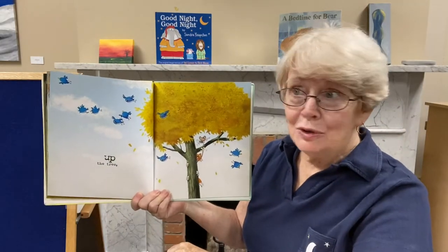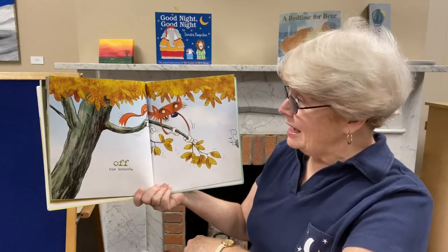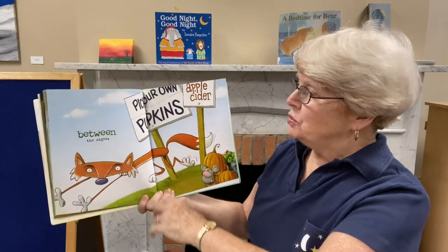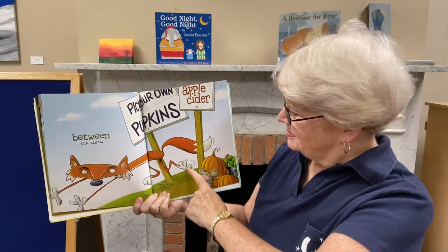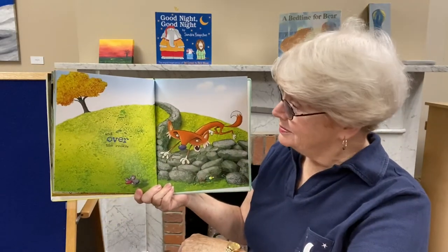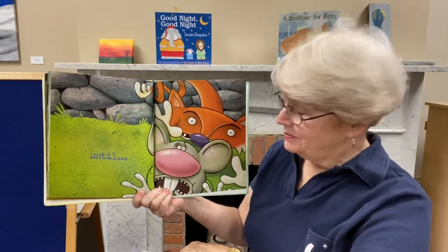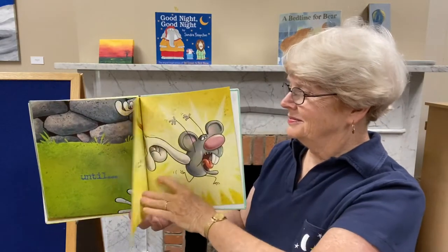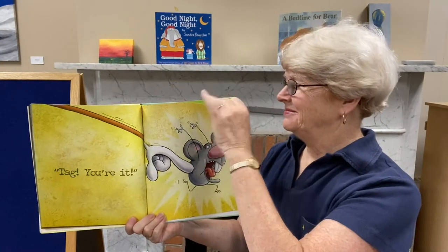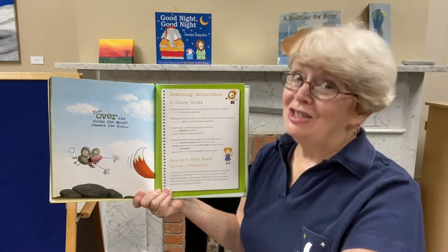Up in the tree, chirp, chirp, chirp, chirp. Off the branch, uh-oh. Between the signs, over the rocks, until tag, you're it, said the fox. And then, over the rocks, the mouse chased the fox.